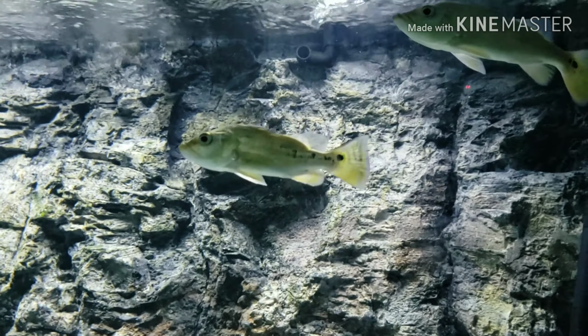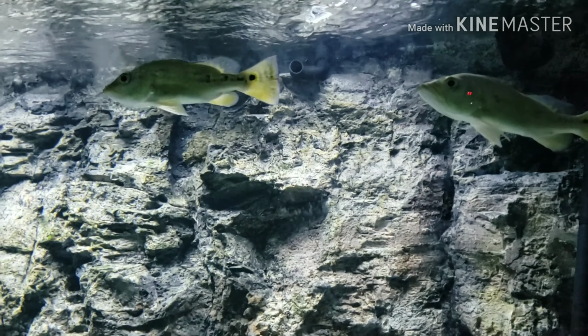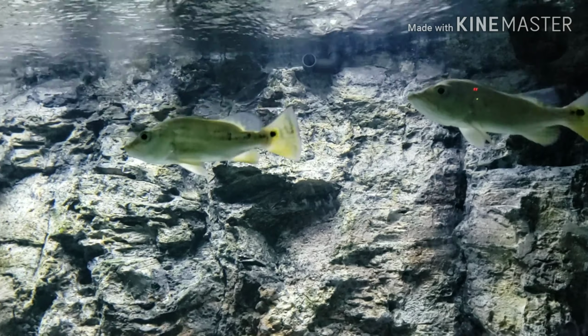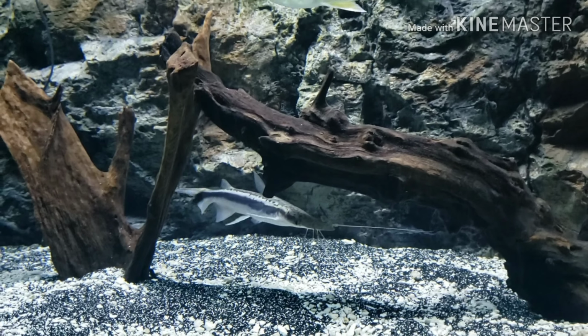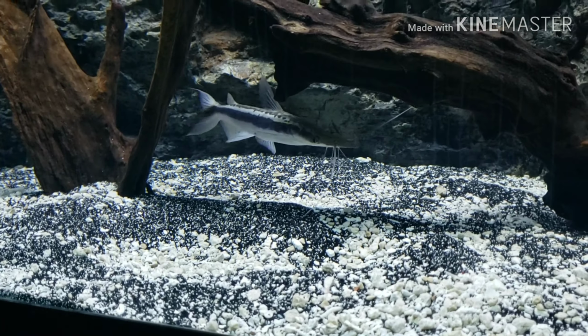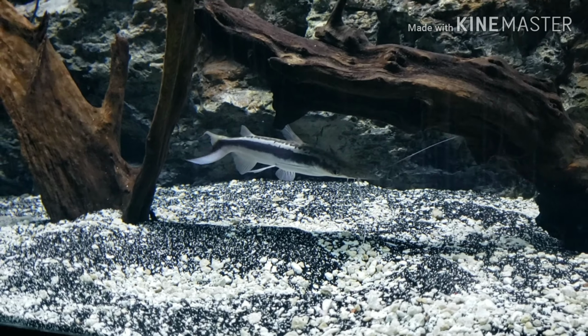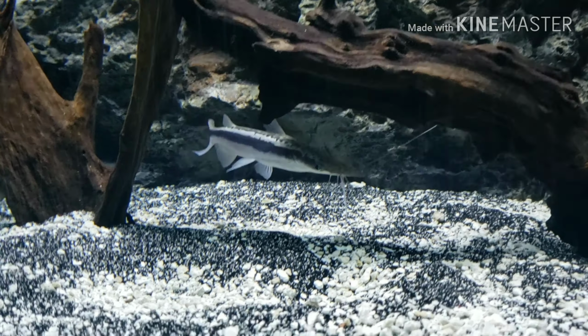As you guys have known, I've had some issues with the tanks. A lot of my fish haven't made it, so it's been a rough go. These guys are a welcome addition. Just a quick glance at what else I have. Obviously, the Lima catfish still dominating this tank. I love this guy. Made it through the infection. He's putting on a lot of size. He's actually adding a little bit of thickness to him.